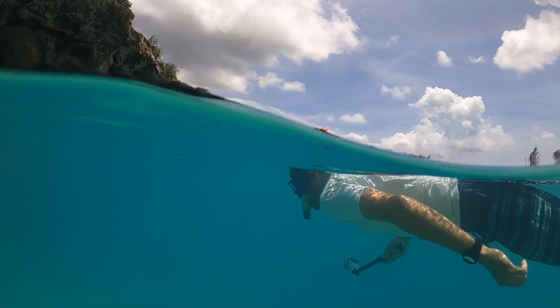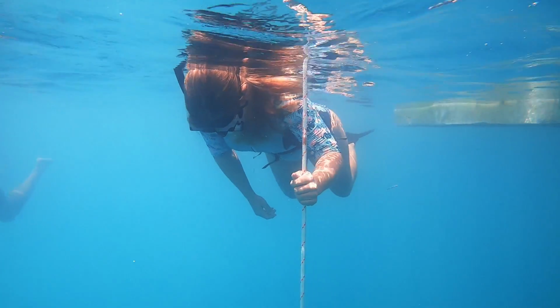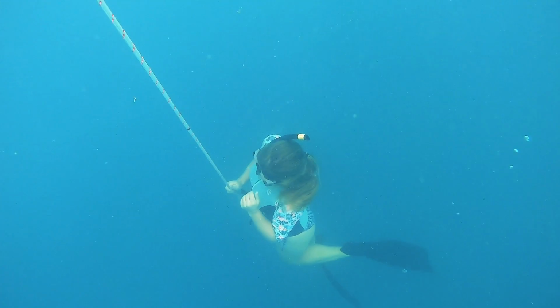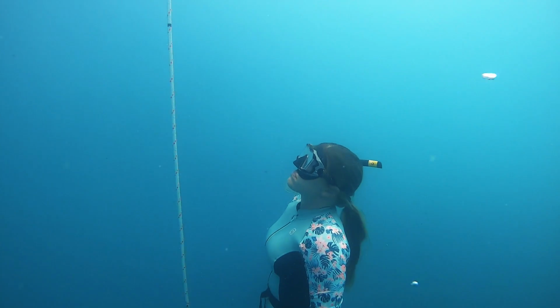The world record depth for freediving is 130 metres. And it was achieved here at Dean's Blue Hole in 2018. The deepest we have ever been to is 32 metres, but that was with scuba tanks on our backs.